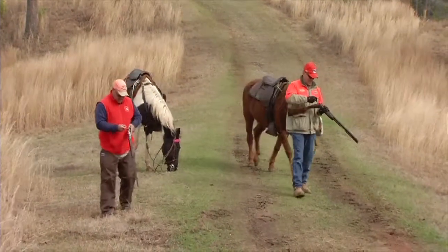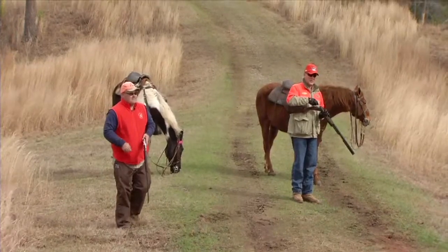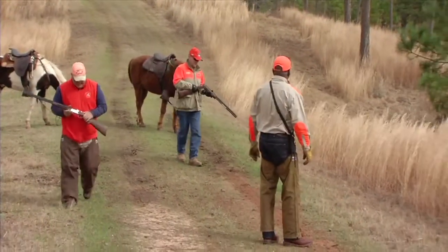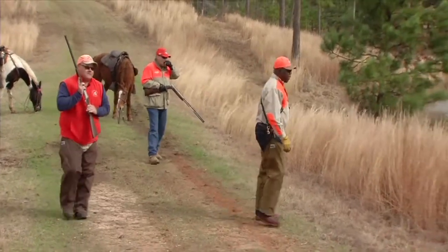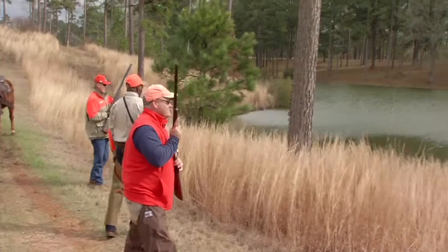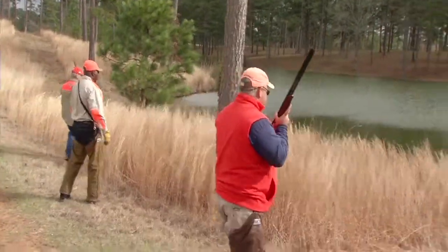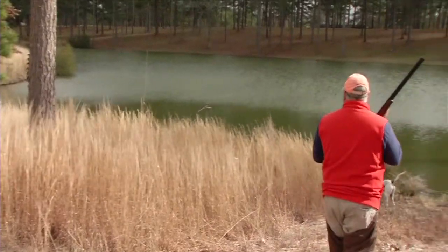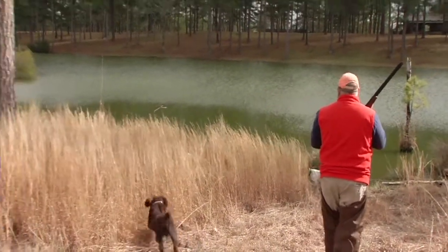All right, Kenyatta, how you want us to shoot this one? Go straight in? Okay. One on the right, one on the left. Muzzle up. You want me on this side of the tree or that side? Right here? I got you. All right, Robert. I'm ready. Here comes Chip.